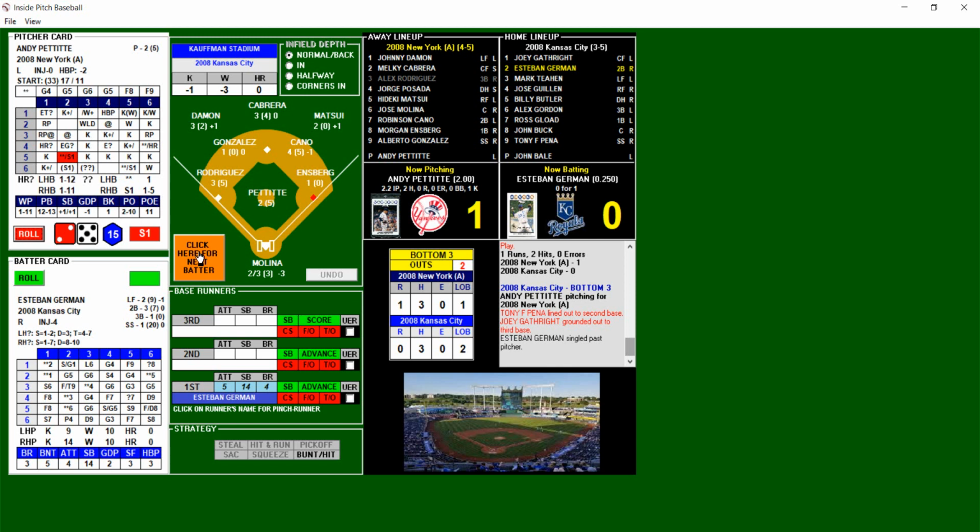And that is 2 outs with a runner on first, and Mark Teahen will come up.